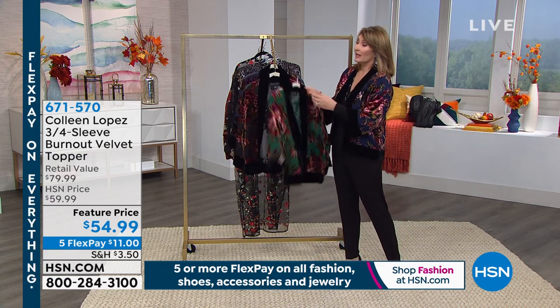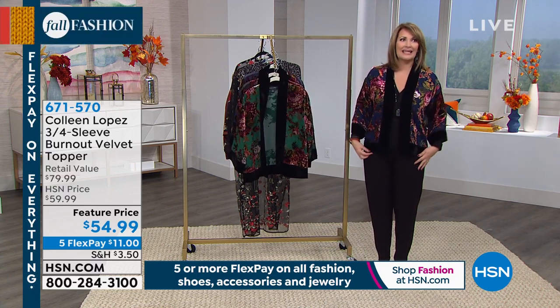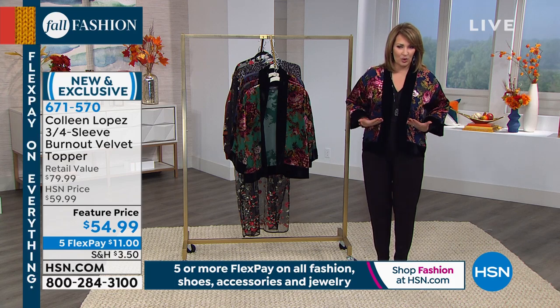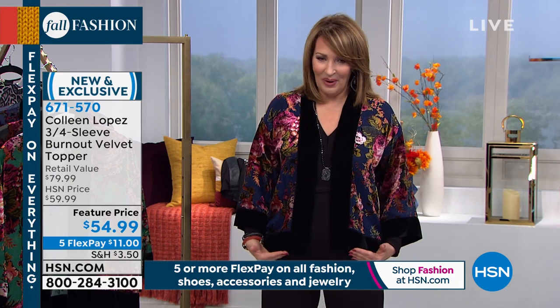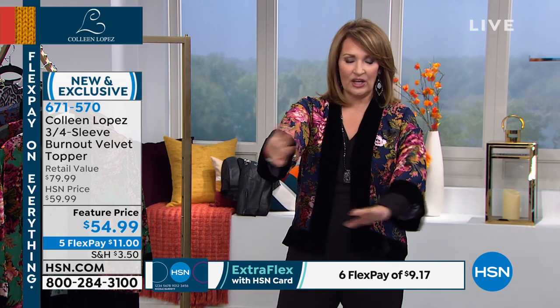It is really pretty. I just have to say, it's one of my favorite pieces we've done. I love the length. It's not too long. It's not too cropped. It's a perfect length. My hip bone is somewhere in here, I think, and it's hitting me below. The length, the sleeve, it doesn't cling. It's just this easy kimono sleeve. It's a bracelet length, so if you're hostessing or eating in a restaurant, the sleeve doesn't get in your way.